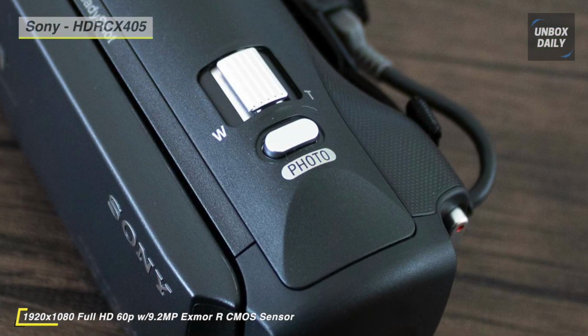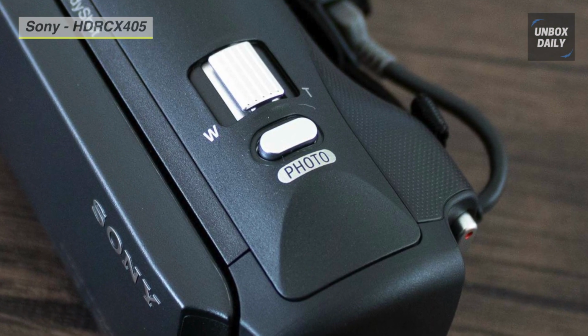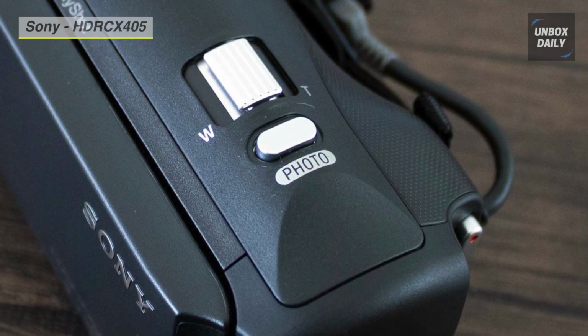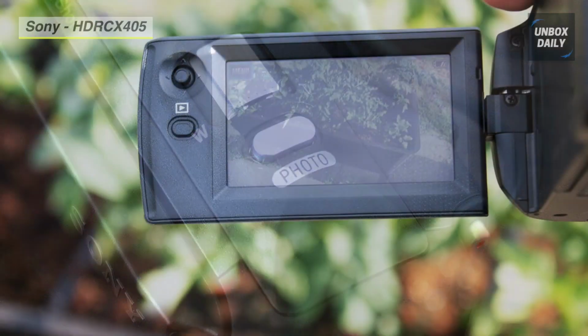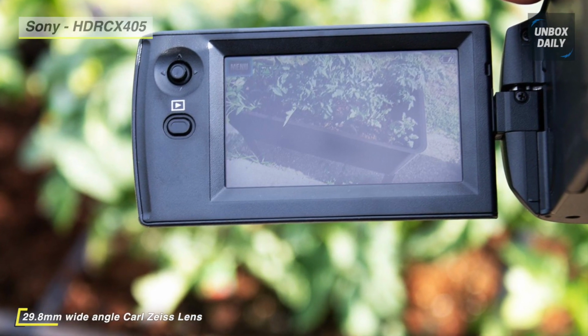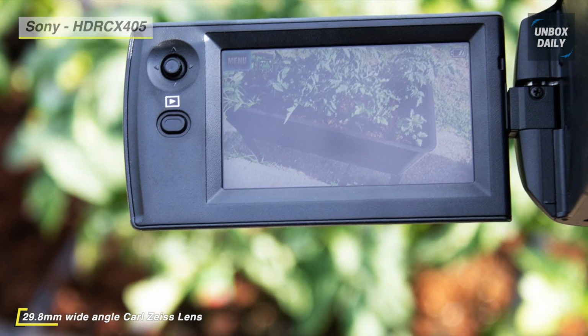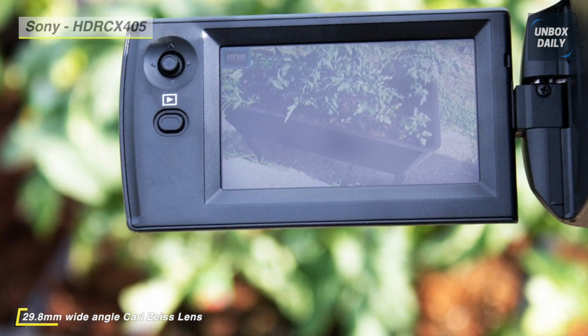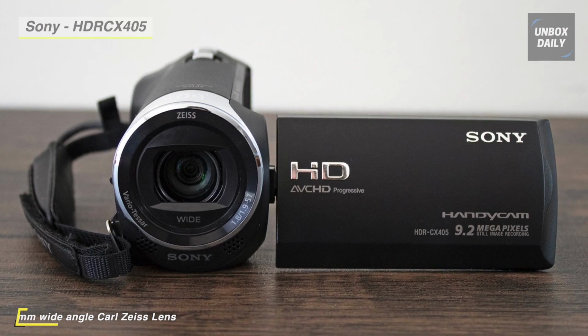zoom. The CX405 catches full HD 1920 by 1080 video at 60p and 9.2 megapixel still pictures to Memory Stick Micro and micro SD, SDHC, and SDXC media cards. The Exmor-R CMOS sensor is intended for improved sensitivity in low light situations, and the optical steady shot image stabilization with intelligent active mode gives smooth video.